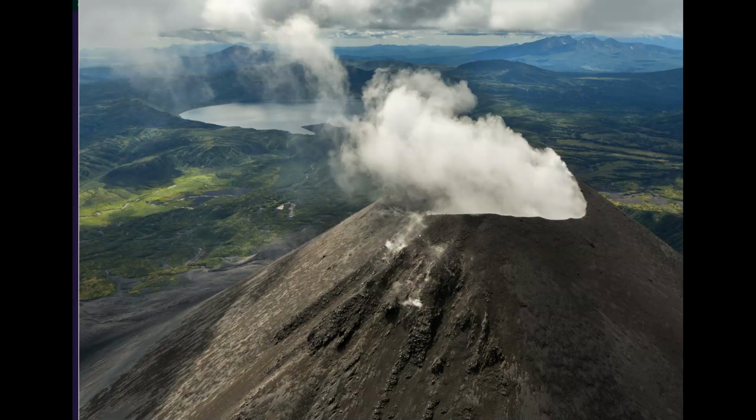Alright, that is all that we have for today. We talked about two different physical processes that change the Earth's physical features by building them up. We talked about making mountains by tectonic plate movement, and we talked about volcanic activity. Next time we meet talking about social studies, we're going to be talking about erosion and glaciation.